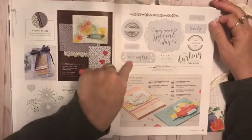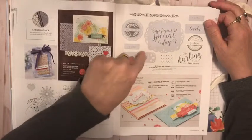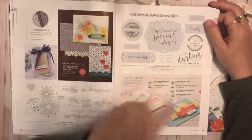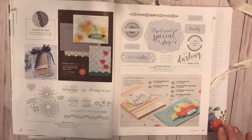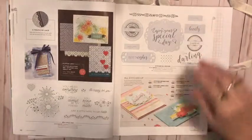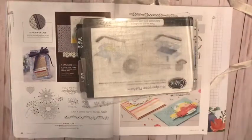Stitched all around, that is something new in the industry, are these dies that have the stitched edges. And I'll tell you this, sometimes your stitched edges you're going to need when you go to make your sandwich on your Big Shot. Please hold.